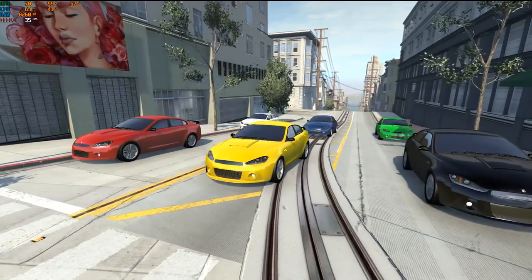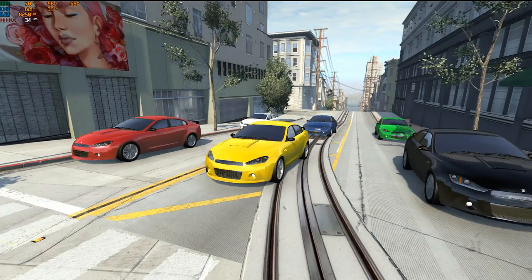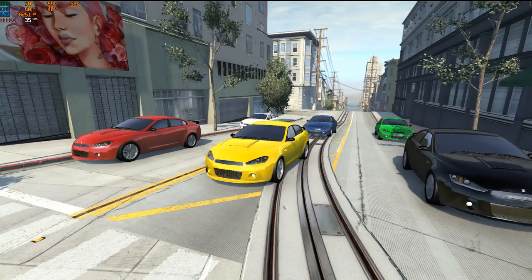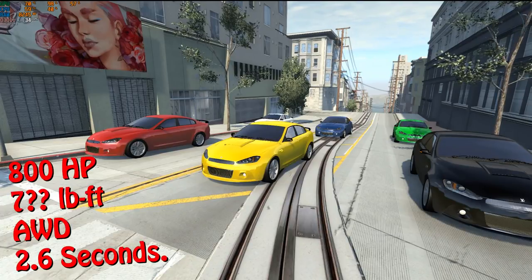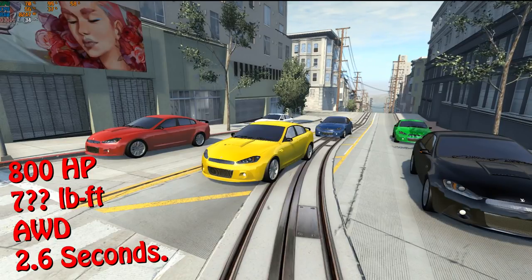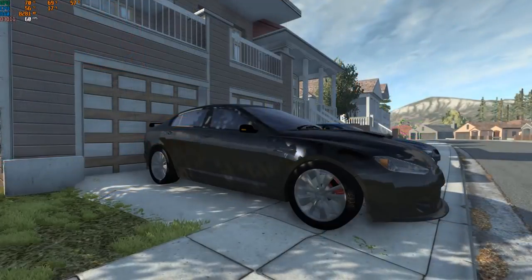This thing has a 4-liter V6 engine, double overhead camshaft, 5 valves per cylinder. It's a V6, right? And a 4-liter, that means not much horsepower. No, you're wrong, my friend. This thing is producing 800 horsepower. No, I'm not kidding. 800 horsepower and 700-something pound-feet of torque. All wheel drive and 0 to 100 in 2.6 seconds.